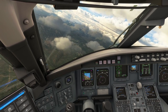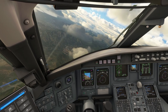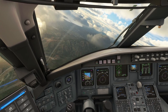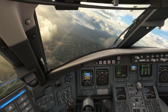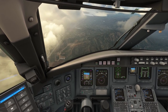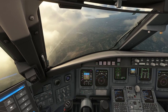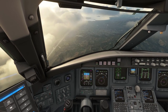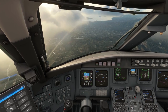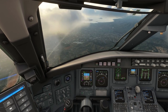And you'll see in the flat of the valley down here, Fethiye stretched out across the bay. And here it comes. Down to 8,000 feet, we can afford to descend a bit faster. Coming down through the cloud. We'll level out at about 3,000 feet, I guess.